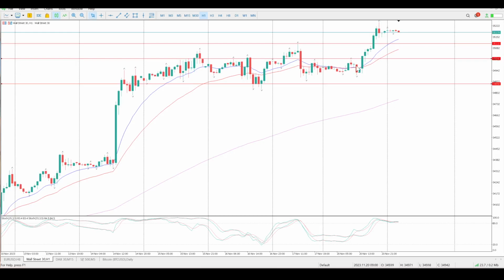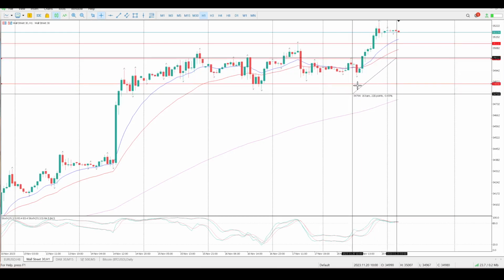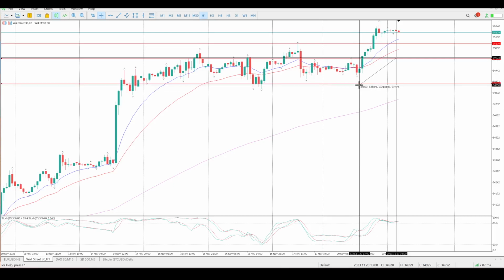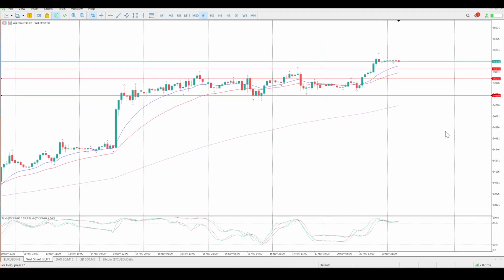So the trick is you have a range. So you're coming down here, you'd be looking for a stop. It's a 150 point stop loss, basically, that you'd be looking to put into play. So 150 point stop loss, work out what your risk would be for that, and then you're looking for a move up.